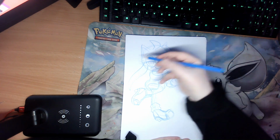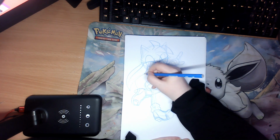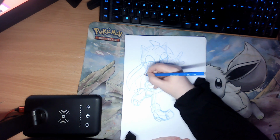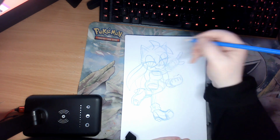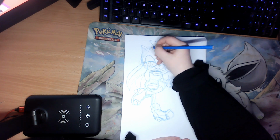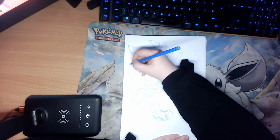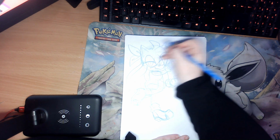As if she's moving this way a little bit. Think about the direction your character could be moving and think about the way the hair or the bangs would move with that. Let's put her little bandana in.